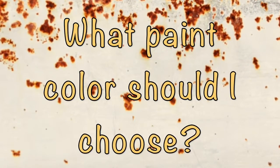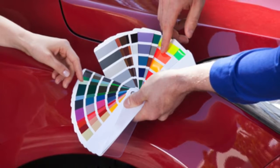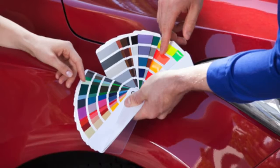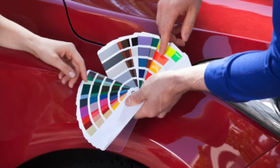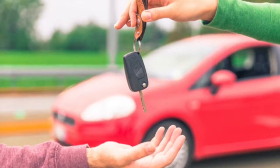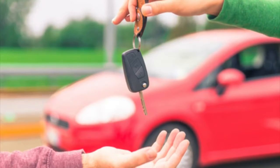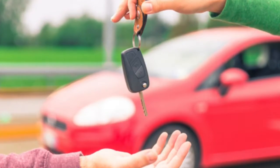What paint color should I choose? The limit does not exist when it comes to picking a paint color. You can choose any paint color you prefer. However, we suggest if you plan on reselling your vehicle, you may want to stick to some classics like black, silver, red, and white. An outlandish paint color can be hard to resell and hurts the overall value.